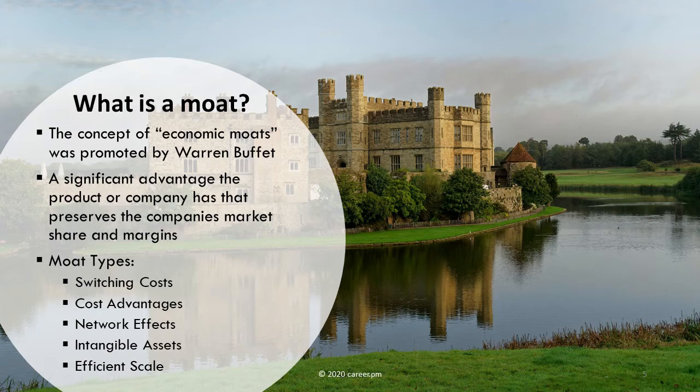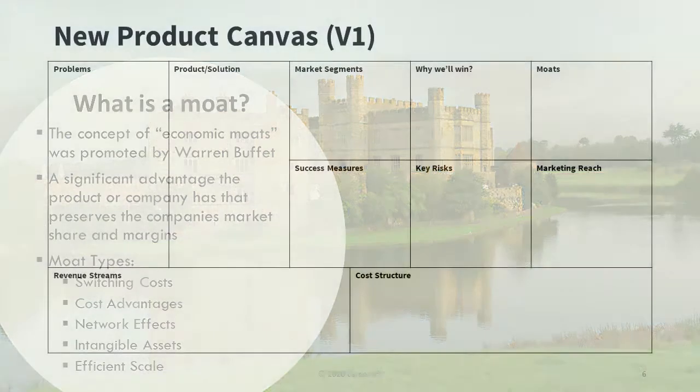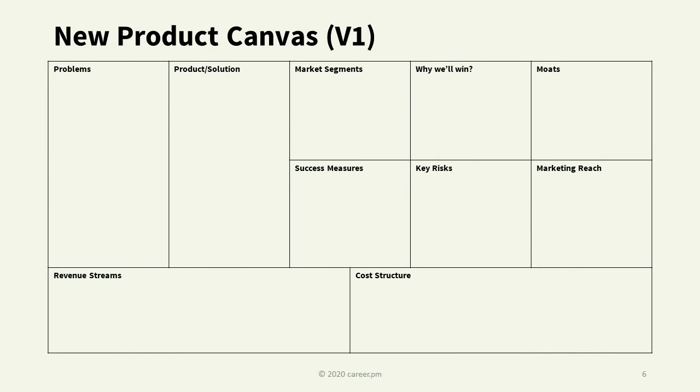The next building block is success measures. And here you want to capture the metrics you're going to use to measure your success. Very important. Are you going after revenue or adoption? Are monthly active users important to you? We'll go through an example later that will, I think, help explain that, but it's essentially the same thing as the metrics building block in the lean canvas. But here we're really focused on how will we measure success.